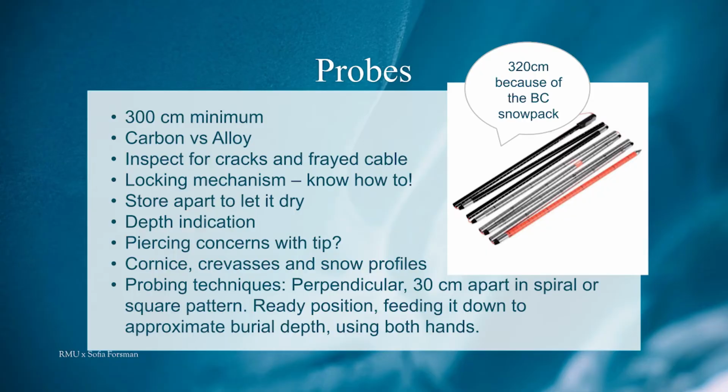I'll throw it into my car for a backup if anyone breaks one or I forget mine at home or whatever. But otherwise, make sure and inspect your gear to make sure it's fine.